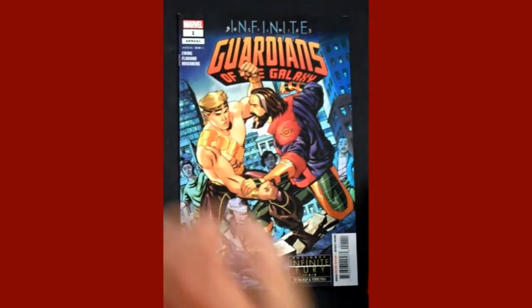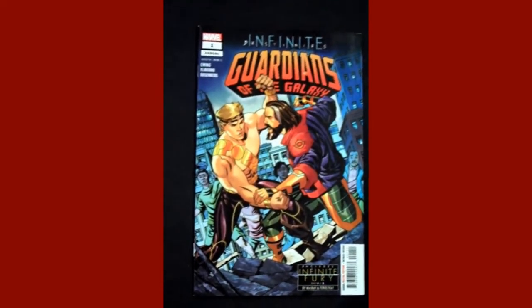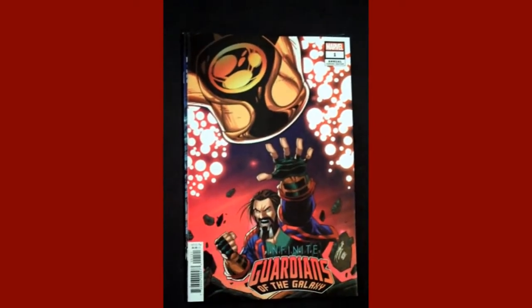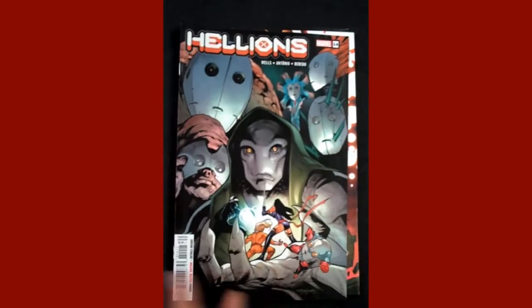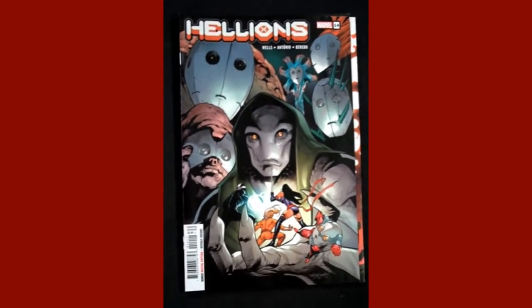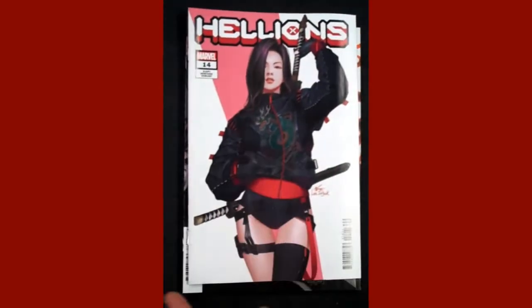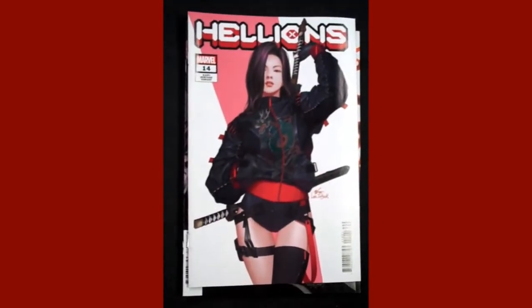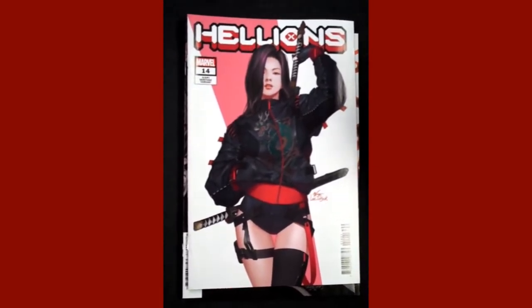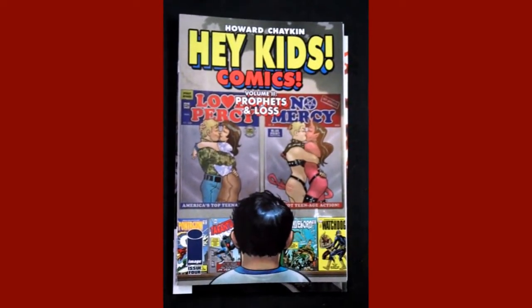Okay, Guardians of the Galaxy Annual number 1, part of the Infinite Destinies tie-in. And there's the variant for that. Also from Marvel, we have Hellions, issue 14. And in the running for cover of the week is Hellions, issue 14 variant. Just gorgeous. Next up from Image is issue 4 of Hey Kids Comics.